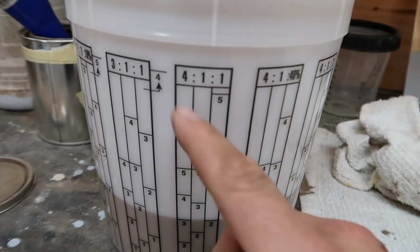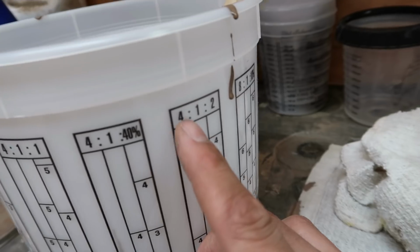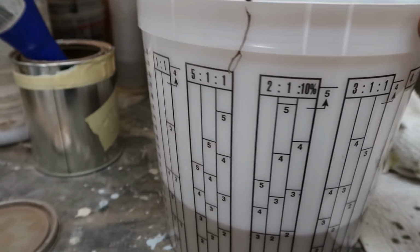So that right there is the column that I'm going to use for the paint that I'm using. If you continue around, you see this is 4-1-1. This is 4-1, 40%. These are for all different kinds of paint that obviously take these different mix ratios.